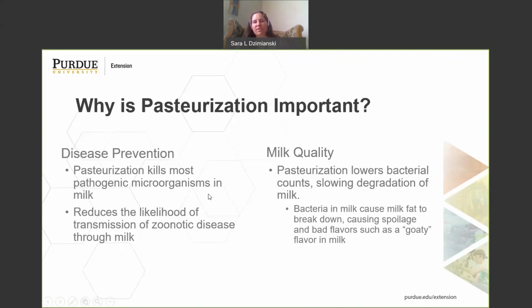So why is pasteurization important? I've said it before and I'll say it again. It kills most of your pathogenic or infectious microorganisms that are found in the milk, which in turn reduces the likelihood of transmission of zoonotic disease through the milk. And so a lot of these things that are found as contaminants, your salmonella, your E. coli, all of those are killed by pasteurization.